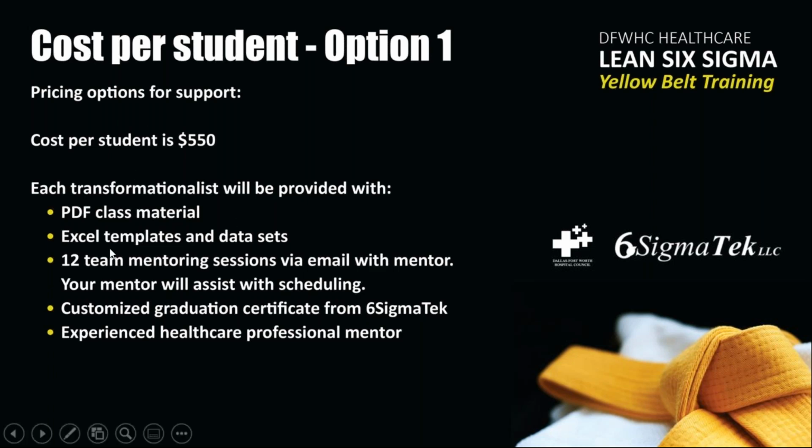If you go option 1, you'll receive a PDF. Your material will be PDF. You can get a hard copy. That's going to be a fee to that, but I can do that as well. You're going to receive all of the Excel templates you need. We have a Yellow Belt toolkit that we're very proud of. You're going to have data sets. So you're going to be working. This is a working class. That's why you need to bring data, because you're going to get a chance to work with your data in class.